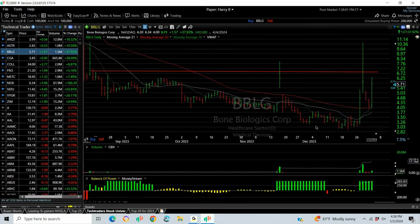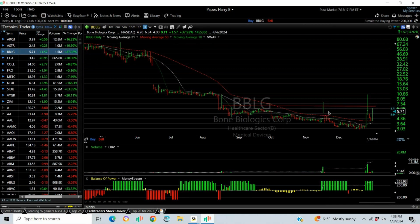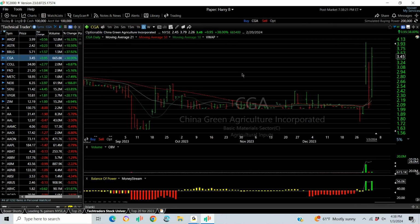BBLG, after exploding last week, came down this week, but today reversed sharply from 4 to 6.34, finished 5.71, up 1.57, a 38% gain. This is a thin stock. It traded 1.5 million and might very well extend back up towards the 7, 8, 9 zone. So keep a close tab on this one.